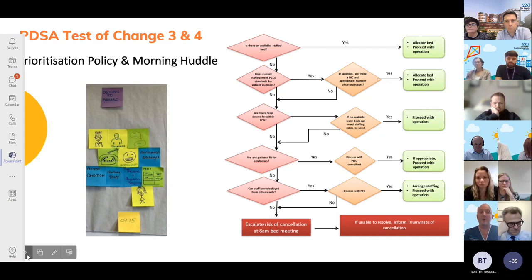When we looked at how we could make this happen, our morning huddle was born. So at 7:15 AM on PICU, we hold a short 5-minute huddle. At the huddle are representatives from PICU and theatres who can detail any issues or challenges that will stop a first case from proceeding to theatre.